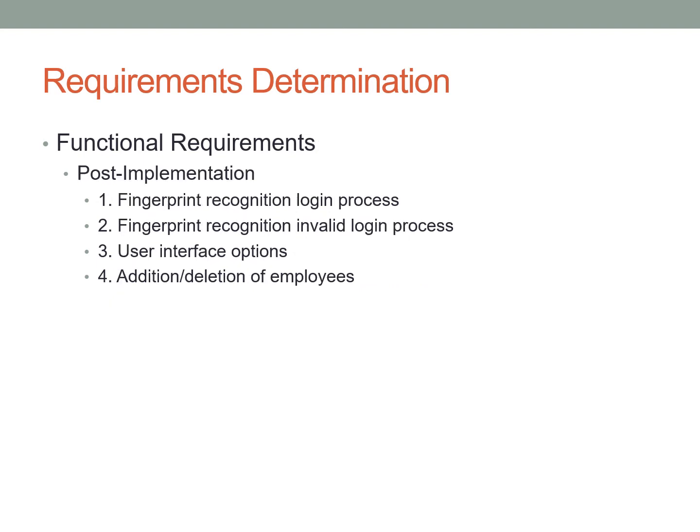So to continue with the functional requirements, once the solution has been implemented, the post-implementation requirements would be the fingerprint recognition login process and invalid login process. And as part of the user interface, we have screens that are being built. And when a new employee gets enrolled into the company, it is the responsibility of both the employee and the administrative staff to get his fingerprint enrolled. Also, whenever an employee leaves the company, it is the responsibility of both the employee and the administrative staff to remove any access that has been offered to the company or get his fingerprint removed from the system.